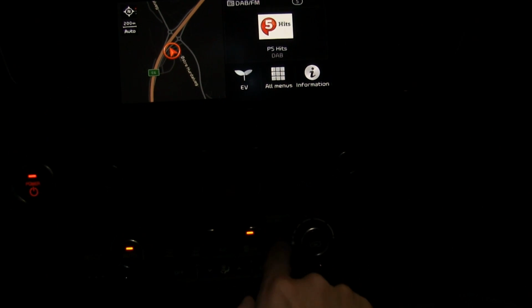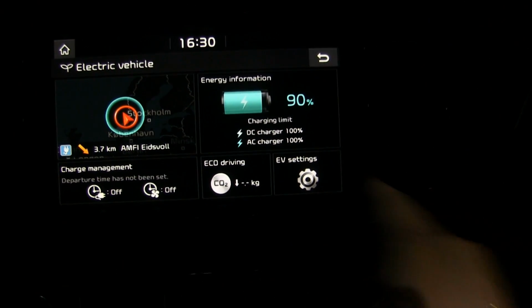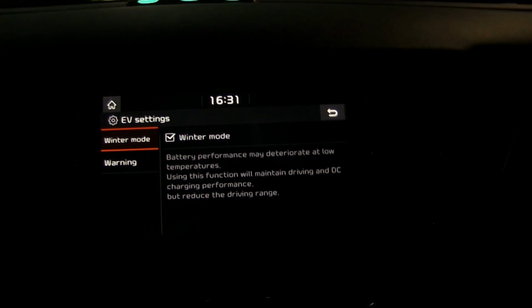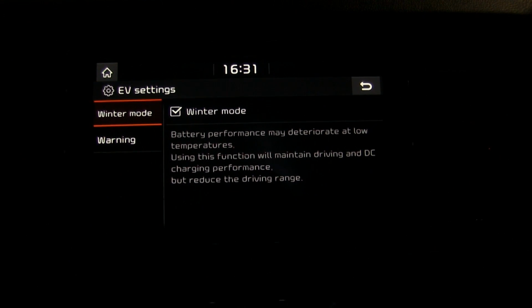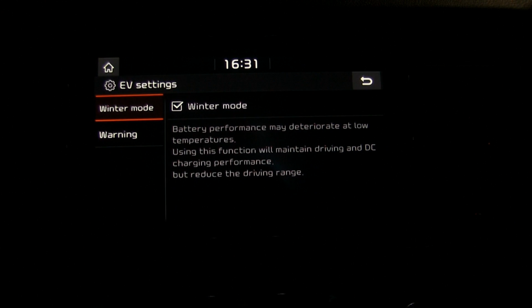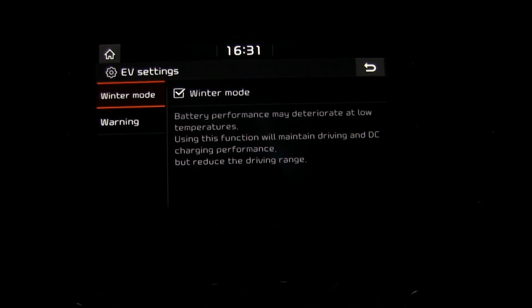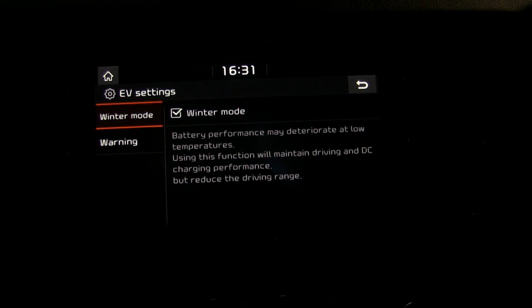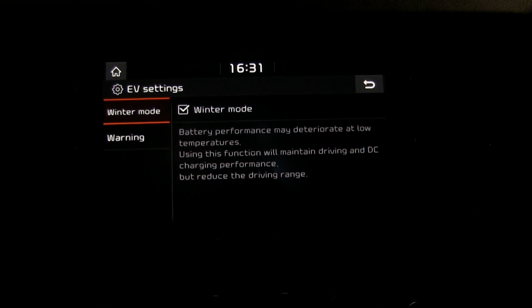If you see here, you go to EV. All right. So if you go to EV settings, this one, winter mode, it's been on since I left Drammen this afternoon. Basically what this winter mode does is it will heat up the battery at the cost of energy. So you will get better fast charging speed, because if you don't have a battery heater, then it takes forever to heat up the battery.